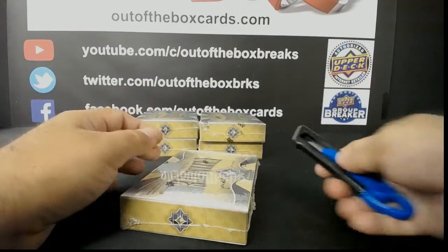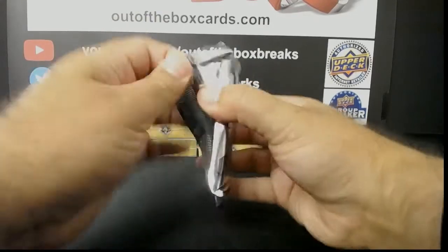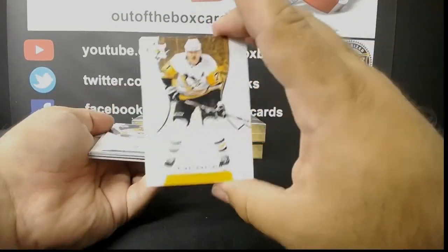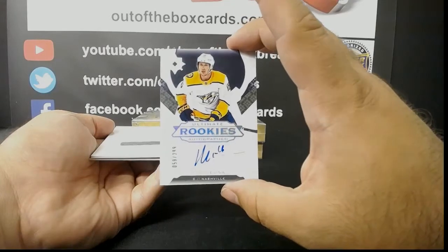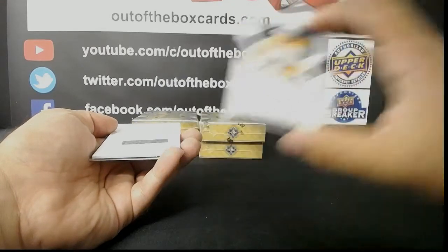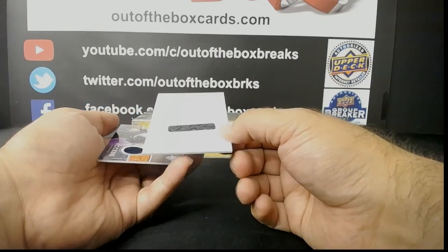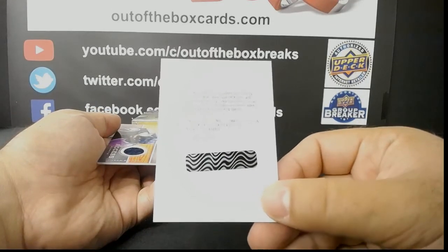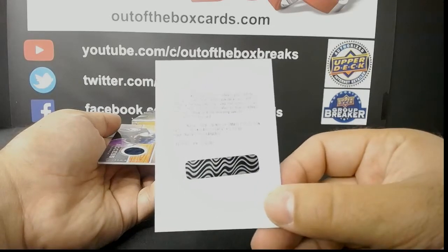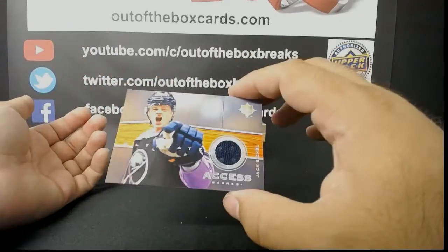Box 4. Oh, wow. Carter Hart should have had that one. Evgeny Malkin at a $1.49, base for Pittsburgh. Ultimate Rookie Auto at a $2.99, Rem Pitlick for the Nashville Predators. There's a redemption. Ultimate Collection base set Rookie Auto number 299 for Philadelphia, Joel Farabee. Farabee for the Flyers. And for Buffalo, Ultimate Access Jersey, Jack Eichel.